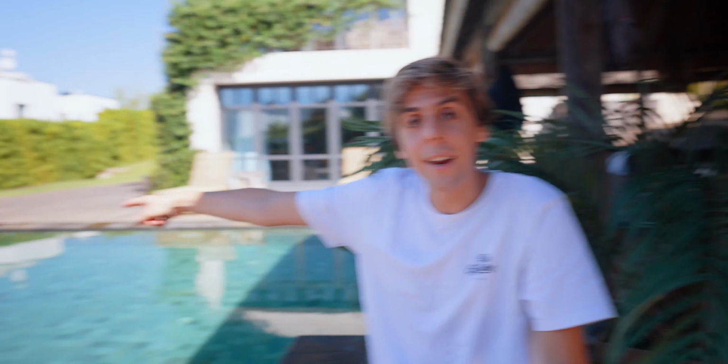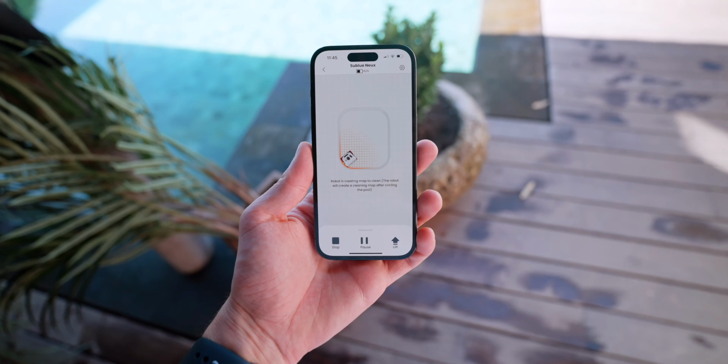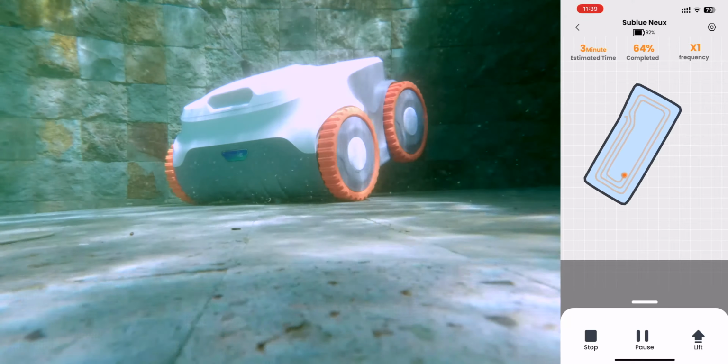This one, you just gotta charge it, and then it's got a battery life. You just put it in and it does its own thing. I mean, look at it. It just does its own thing. Apart from all of that, you've got 3.5 hours of battery life. It's super easy to clean and maintain. You've also got the Subaru app on your iPhone, which will let you view the cleaning process in real time with statistics, or if there's anything that got stuck in the robot, it will let you know.